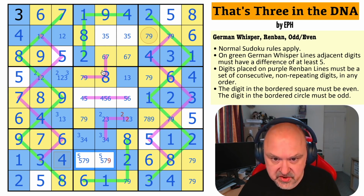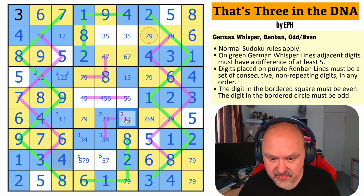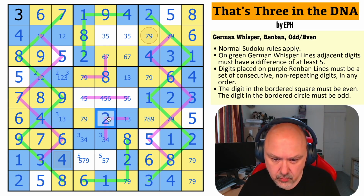I don't know which, though. That 9 is looking down, taking 9 out of there. So this 2 is looking up, taking 2 out of there. This gives me a 1, 3 pair, which means this is a 2. Now, this could be 2, 3, 4, or 1, 2, 3.